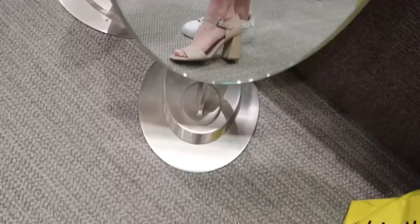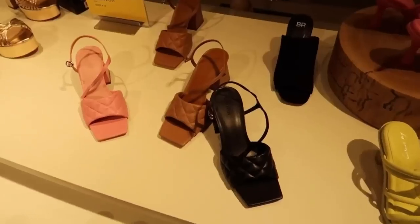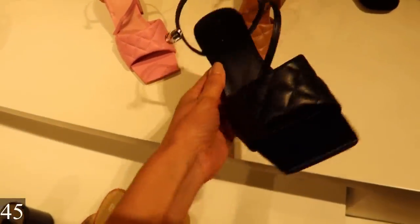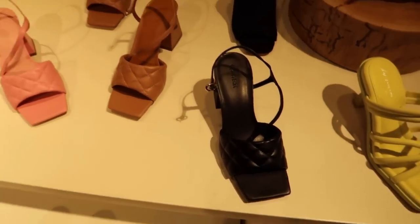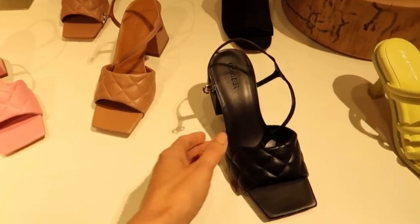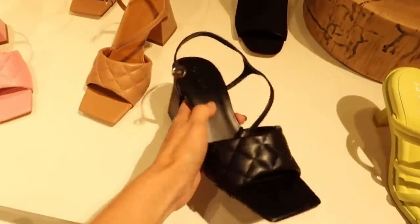They're cute. They are pretty cute. Again, Open Edit has really cute stuff. Why is my camera too yellow? Is it better? Maybe it's the light that we have here.